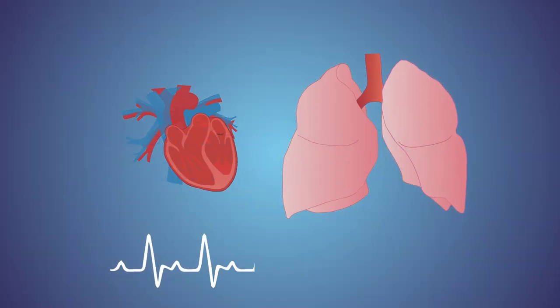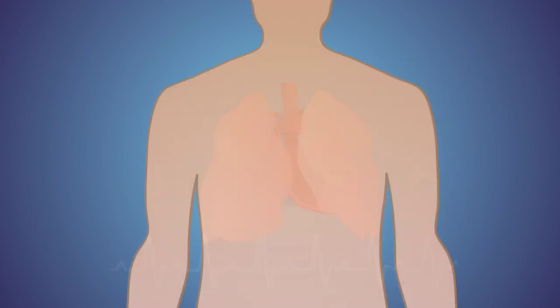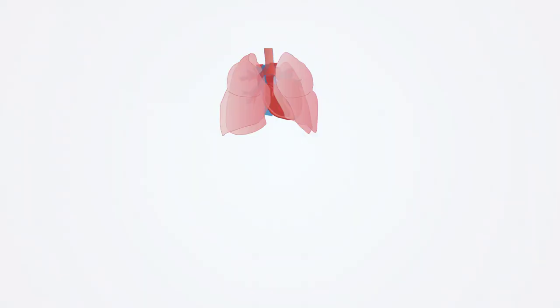Today, vital signs such as heart and respiratory rate are generally measured through skin contact, using external devices like ECG and pulse oximetry, and now with various wearable devices. But what if you could measure vitals without touching the skin?